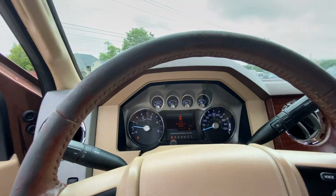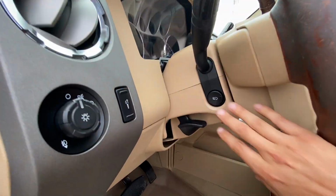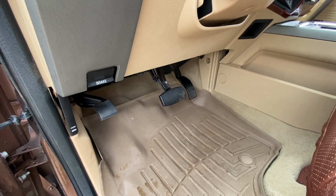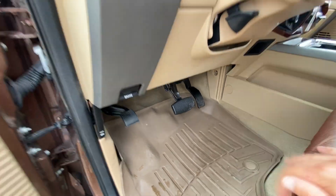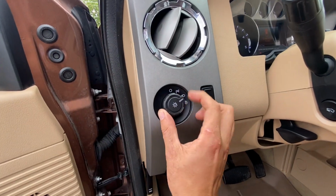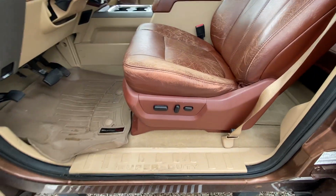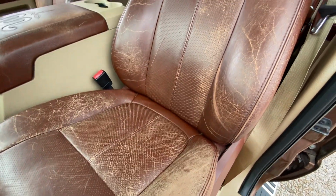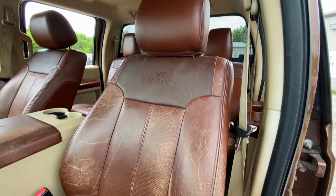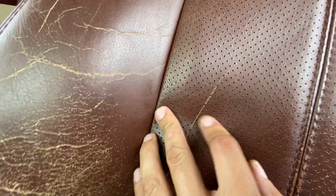Got the garage door buttons up there as well. Those are programmable from Ford. Adjustable pedals are working nice. This one is equipped with fog lights. Great looking King Ranch leather. Not seeing any tears or holes. This is just a scratch. It's not a rip or anything like that.